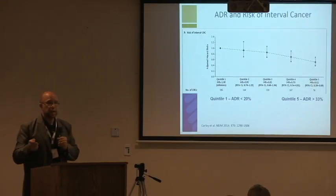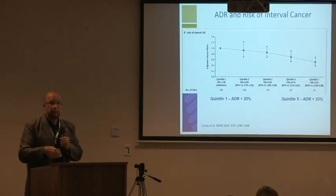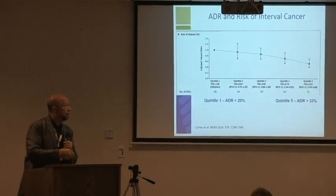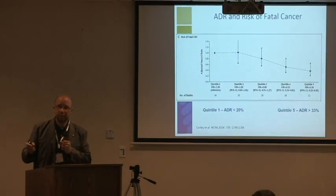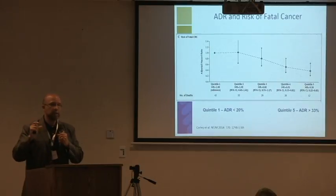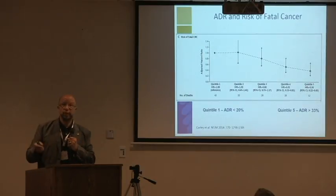And what they found was that those endoscopists who had the lowest adenoma detection rates, who were finding adenoma in the fewest number of patients, those patients were more than twice as likely to develop a cancer during that 10-year interval. More than twice as likely to develop cancer. And they looked at the likelihood of a fatal cancer and found that patients who were treated by those docs who had the lowest adenoma detection rate were 3 times as likely to die from colorectal cancer. So the adenoma detection rate matters. There have been a number of other studies that have looked at this and found the same thing. The likelihood of being diagnosed with or dying from colorectal cancer is much higher if you're treated by an endoscopist who doesn't find a lot of adenomas. So the adenoma detection rate is real.